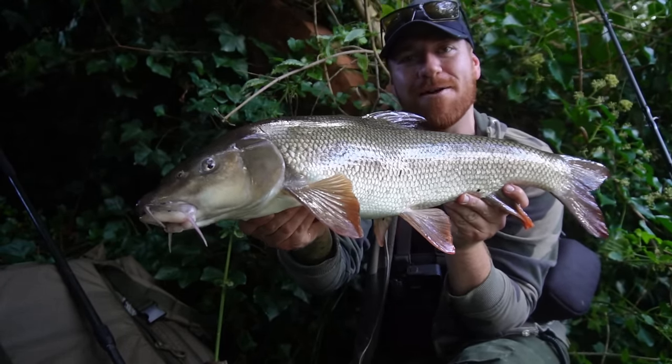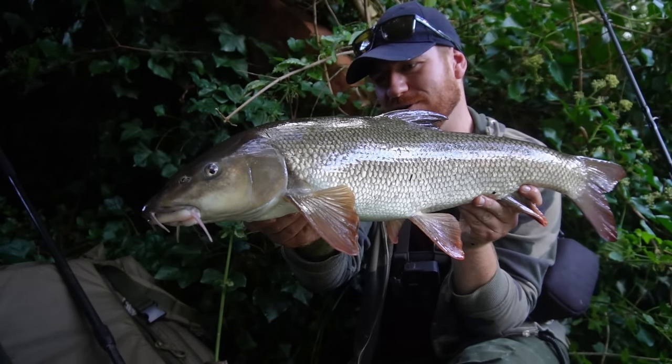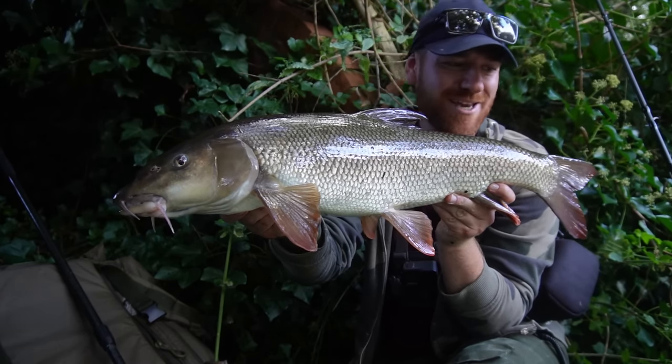Awesome fish, just free line pellet right under my feet. One of those Source 8mm soft hookers. Dropped it down over a bed of marine halibut pellets and it took 11 minutes for this barbel to come and pick it up.